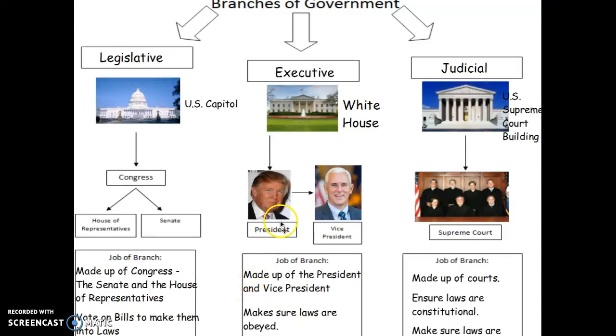Okay? The next branch is the executive branch. Where is the executive branch? Where do they do their job? In the White House. Who makes up the executive branch? President and vice president. Right now it's Donald Trump is our president. What are some of the important jobs of the executive branch? They make sure that laws are obeyed. They enforce the laws. Okay?